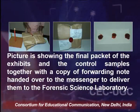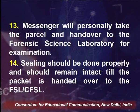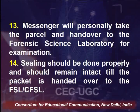final packet of the exhibits and the control samples handed over to the messenger who will deliver them to the forensic science lab. It contains the proper name of the addressee as well as the address, and the seal, and the same seal sample is also present inside the box, so that the person who has received it should match that the samples are intact and the seal is also intact. The messenger will personally take the parcel and hand it over to the forensic science laboratory for examination.